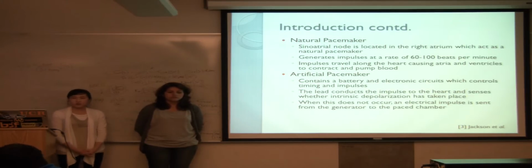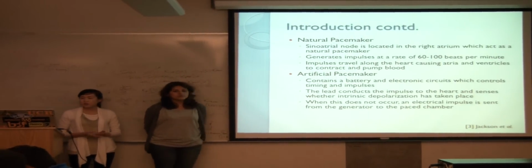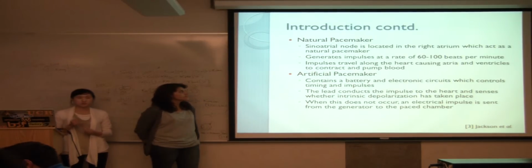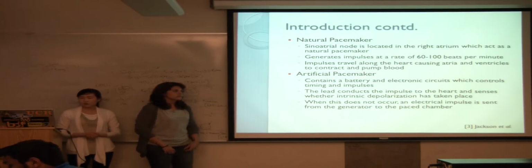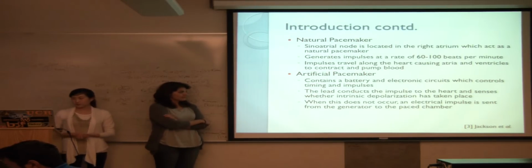So the artificial pacemaker contains a battery and electronic circuits which control timing and impulses, and the lead conducts the impulse to the heart and senses whether intrinsic depolarization has taken place. When the depolarization does not take place, the electrical impulse is sent from the generator to a pace chamber.